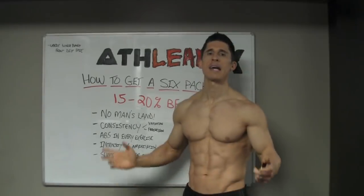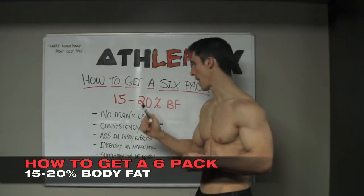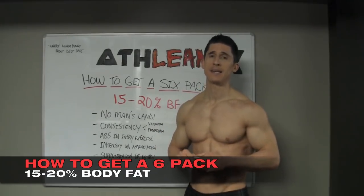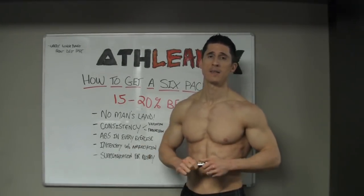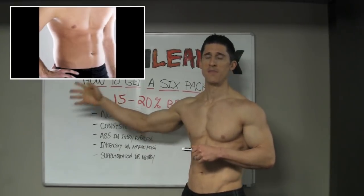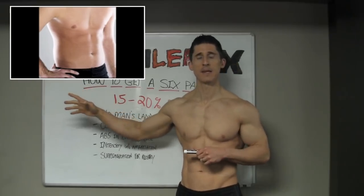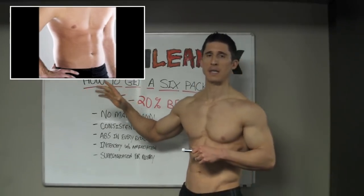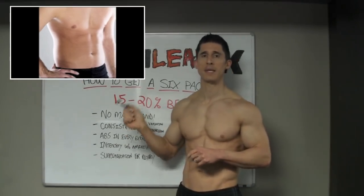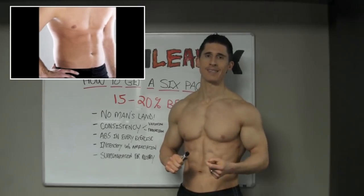All right, guys, moving on to the next group right here, 15 to 20% body fat, what I call no man's land. Why? It's because it's where most guys get stuck on their way to their six-pack abs. This is what I'm talking about. This is the 15 to 20% guy, okay? If you look like this, you might be able to relate to the fact that you've looked like this for quite a while because this is a hard realm to get out of because it requires the most consistency.